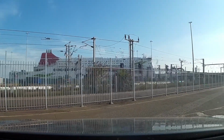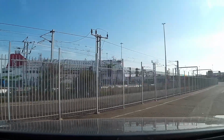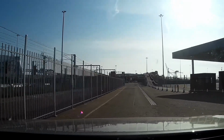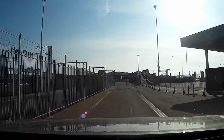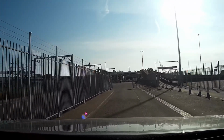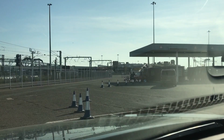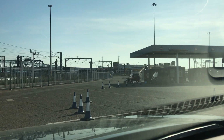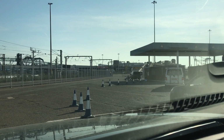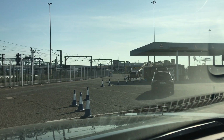So here we are, as you can see. We were asked to follow the fence line to the end, and then when we get to the end to turn left. So we didn't go the way that all the other traffic went, which was to our right, up and over the bridge. Obviously, because we have a caravan, we were allowed through the gates with all the lorries that I think had been put on before.